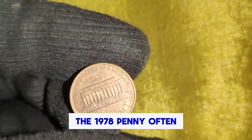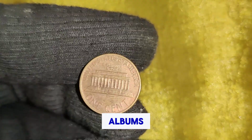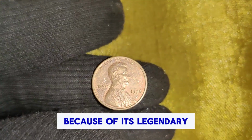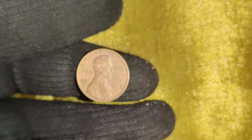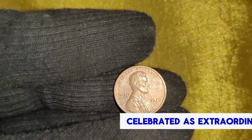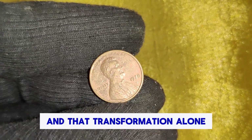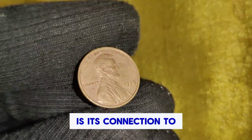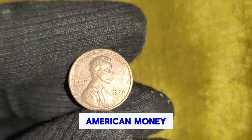The 1978 penny often slipped quietly into these albums, overlooked as a common date, but today it stands out as one of the most discussed coins because of its legendary reputation. What was once dismissed as ordinary is now celebrated as extraordinary, and that transformation alone gives it power. What also makes the 1978 penny special is its connection to the broader story of American money.